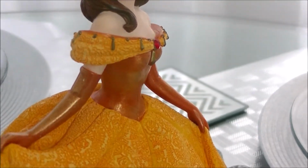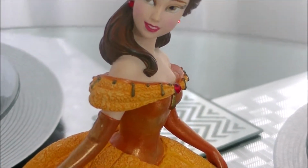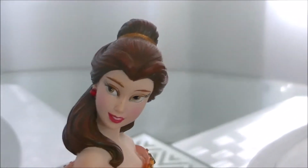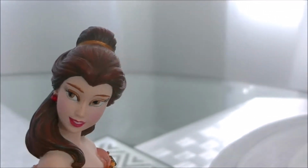I have to say the animation Belle because they have figurines from the movie with Emma Watson. And I'm sorry, but I am not going to get a figurine of Emma Watson. To me, the real ideal Belle is the animation one. And I never really thought she looked like Belle, in my opinion.